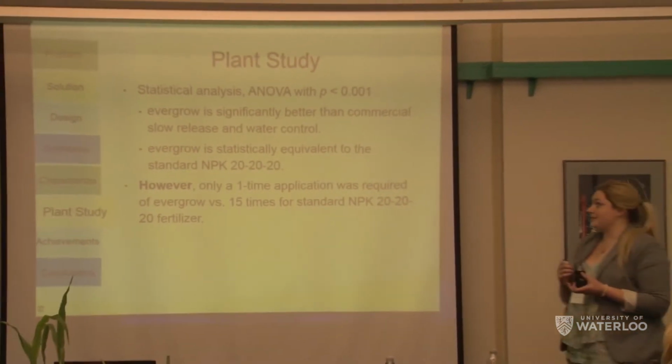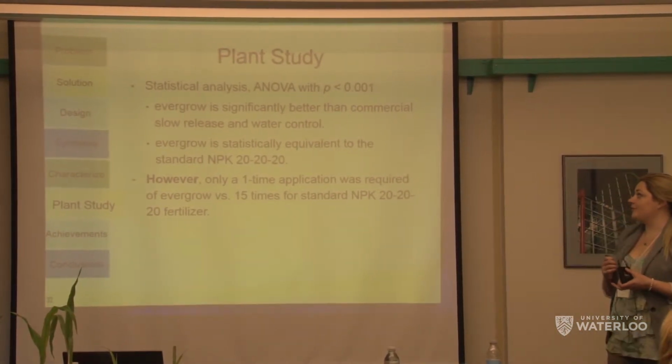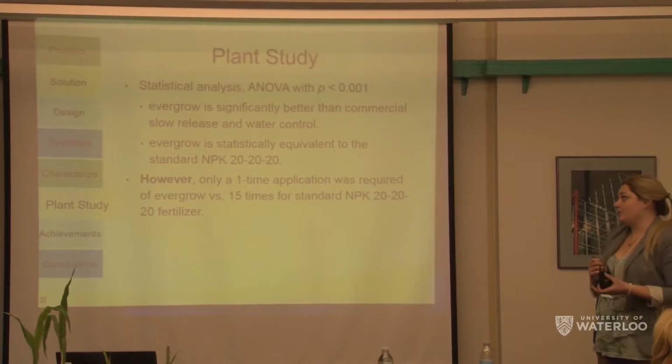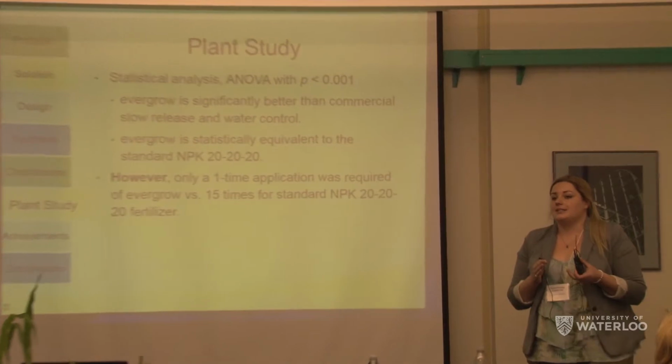So again, we did statistical analysis, and with a high level of confidence, we can conclude that the Evergrow fertilizer was far better than the standard commercial slow release fertilizer on the market today, and the water control. And we can conclude that it was statistically equivalent to the standard NPK fertilizer. However, here, it's important to note that the Evergrow fertilizer was only given to the plant one time. After one application, only water was given to the plant, and the plant grew equivalently to the NPK 20-20-20 standard.